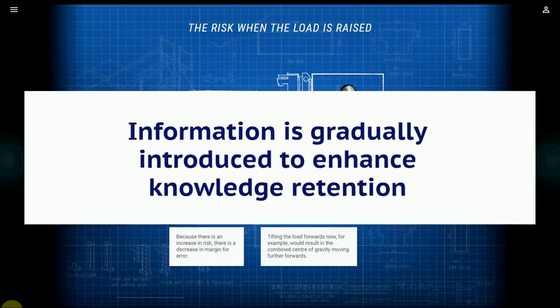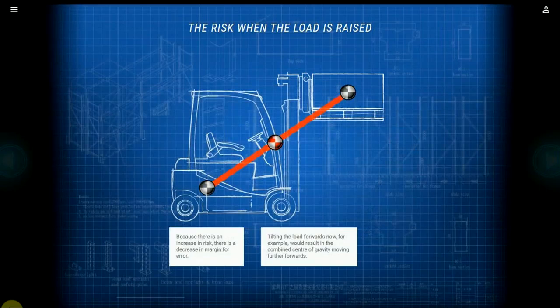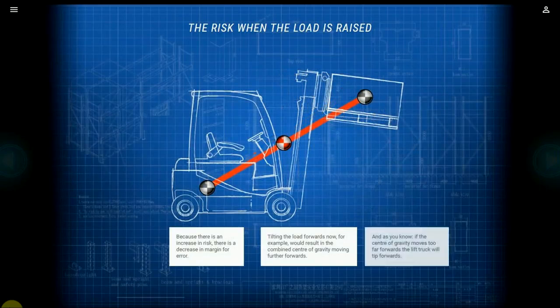Tilting the load forwards now, for example, would result in the combined centre of gravity moving further forwards. And as you know, if the centre of gravity moves too far forwards, the lift truck will tip forwards.